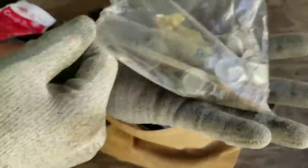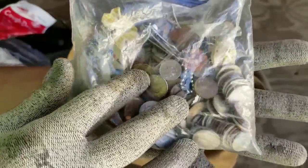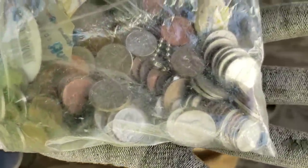Oh, yeah! There we go! We got money. And hopefully we have silver and we have collectible money. Do you see it all?